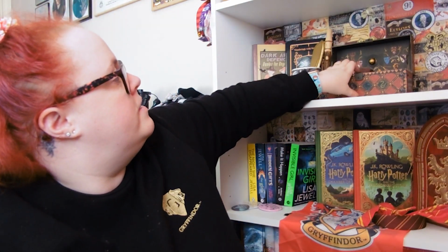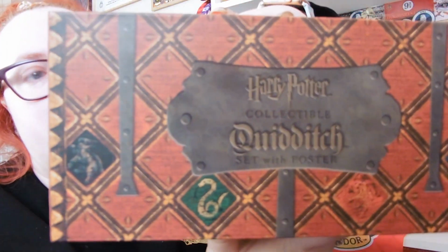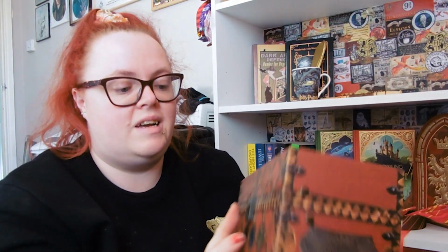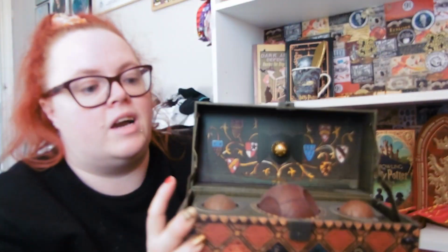We have this box, which needs dusting badly. Adam bought me this as a random gift once. It's the Harry Potter Quidditch ball set, and it's just the miniature version. The golden snitch doesn't come out, it's just stuck in there. So you get a quaffle and 2 bludgers. Let's get one out so we can have a look. Obviously these are miniature versions of the balls. So this is a bludger.